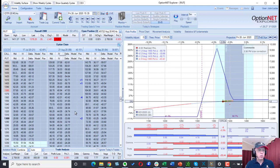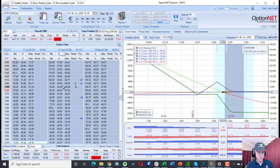We'll buy 2 options, 6 strikes down, or 60 points down. So if we sell the 1360s here, we're going to buy the 1300s. And this is going to give us a 60-point wing to the downside. And then we're going to go 40 points to the upside, 10, 20, 30, 40. And then we would buy 2 of these. And we're just going to do that for the modeling purposes.